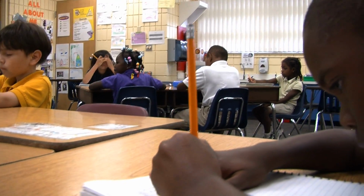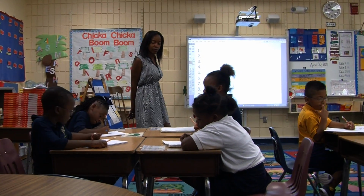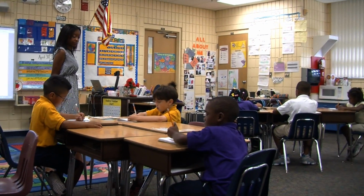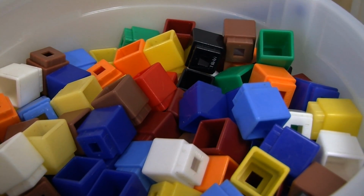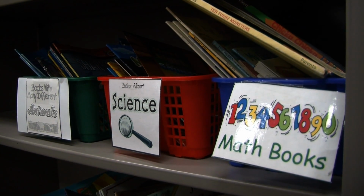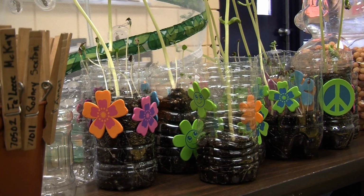T-oy, toy. With the writing, the kids, by this time, should be able to write multiple sentences, being able to capitalize and punctuate at the end without being prompted to. That's something that they need to know. This year, we've started with economics. The kids are learning about goods and services. We've been teaching lessons with that. Also with science, we do a lot of living and non-living things, understanding about seeds, how they grow, what they need to grow, because going into second grade, that's a standard that they'll need to know.